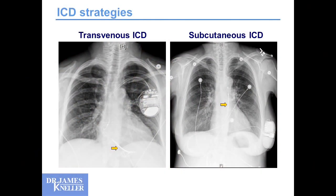So there again, on X-ray is a transvenous ICD and then also a subcutaneous ICD. The thick part on the lead is the coil, so the shock would be between the can and that coil, and both of those passing a lot of energy through the myocardium and able to set your rhythm to zero.